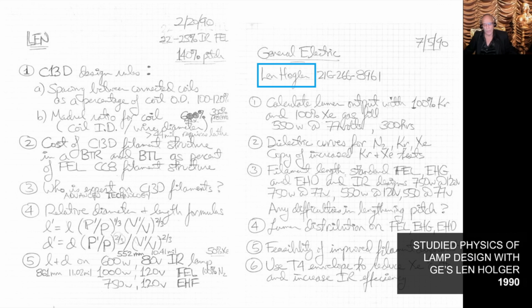I eventually got access to Len Hogler and picked his brain. We had meetings all the time because he had no one else to talk to about this. So these are some of the notes from some of my meetings back in February and later in the year. And we talked about formulas I had come up with for the design of the filament structure, what the different filament structures were, the gas fills for the lamp. There's just not too many people he could discuss this with, and so he was really excited to educate me about everything that I needed to know about lamp design.